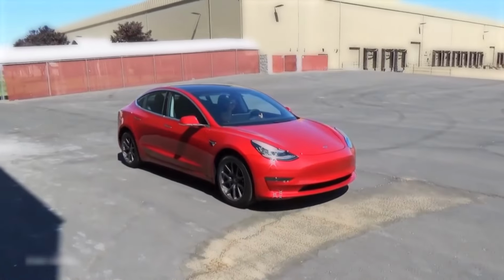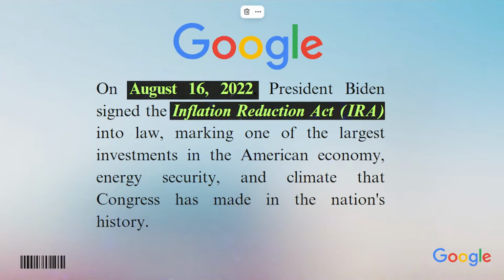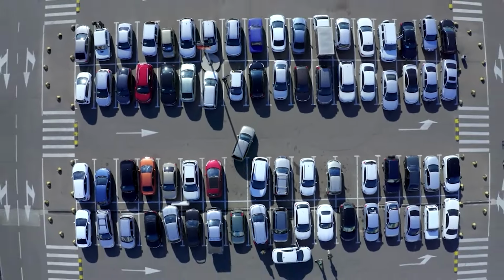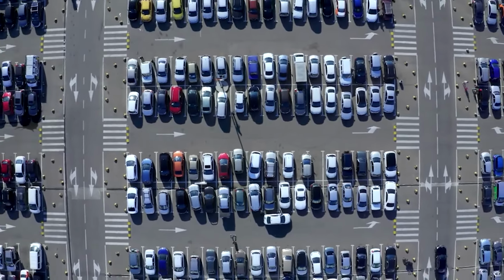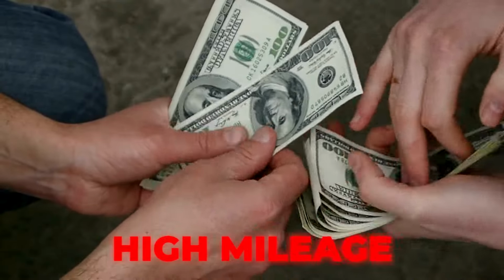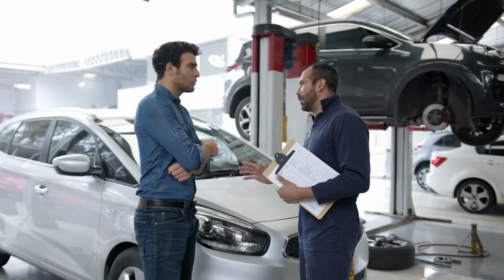Plus, adding to the appeal, some of these used Teslas qualify for a $4,000 tax credit under the Inflation Reduction Act. This credit effectively lowers the price even further, making these vehicles not just a greener choice but a financially savvy one too. With prices significantly reduced due to high mileage and cosmetic issues, buyers can get their hands on a Tesla for a fraction of the cost.